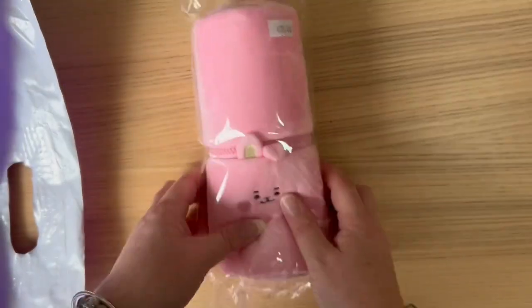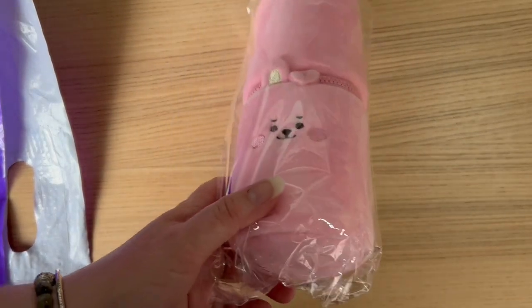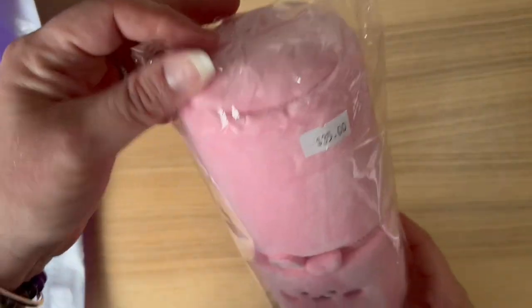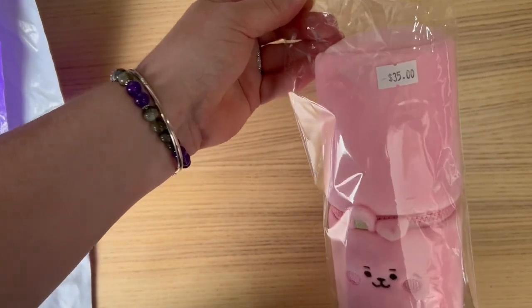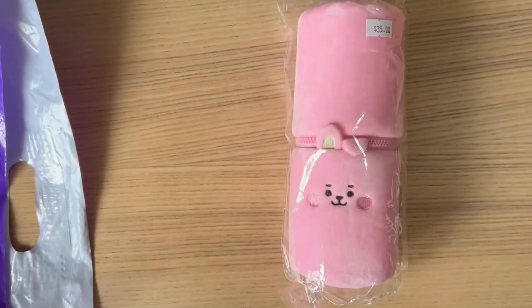Now, Little Army chose, her bias is V. I was trying to get her to pick a Tartan item, but she chose this cookie one. She's not here, so did you want to open it or shall I? All right, now then Kat's going to open. As you can see, the price is $35. I think it's a pencil case.